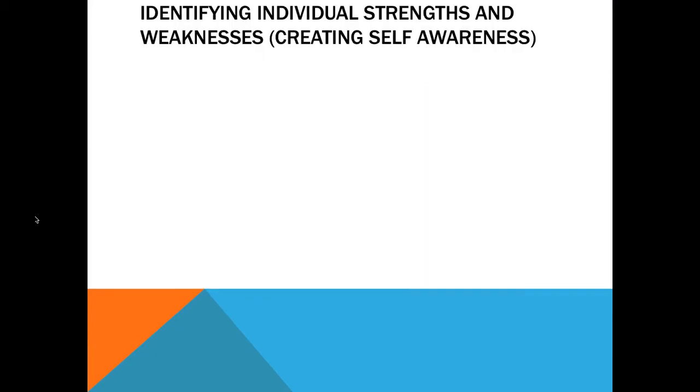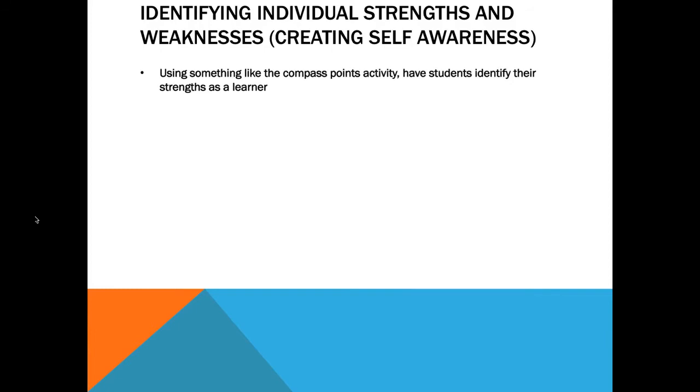One of the first things I do is I try to have students identify their individual strengths and weaknesses. And the idea behind this is that you're creating a self awareness. So, I use different types of strategies. I use what's called a compass points activity, and I'll show you what that looks like as we go along, where students, in a basic idea, identify what direction they are, which identifies their strengths, and that way you know what type of student you have working in a group.